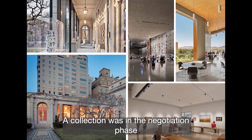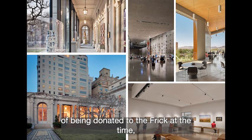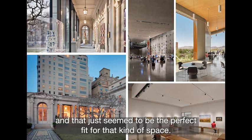A collection was in the negotiation phase of being donated to the Frick at the time. And that just seemed to be the perfect fit for that kind of space.